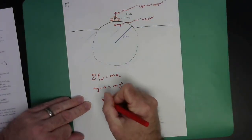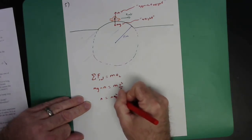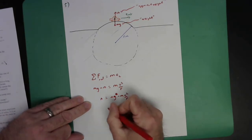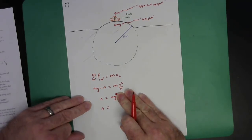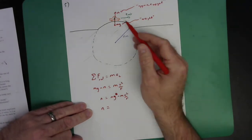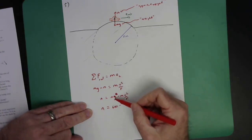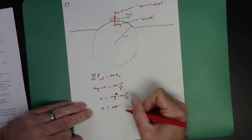I know the values for everything here. Rearranging, N is mg minus mv squared over r. If I was sitting still, the velocity would be 0, and N would equal mg. But because I'm changing my velocity, going to curve, I need a net force to do that for me. So putting in my values, she is 600 newtons. That's the weight, that's the force, so this is 600. My mass, they didn't tell me that, but the weight is 600. So m times 9.8 equals 600, so 600 divided by g, divided by 9.8, will be m.